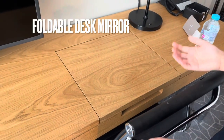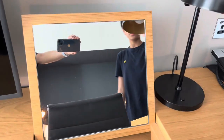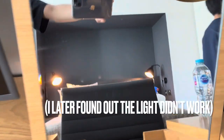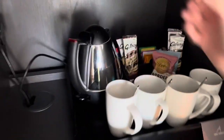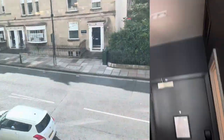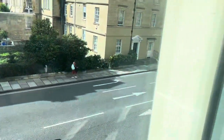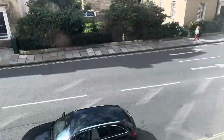It's a desk, but you can lift it up. And it's like a really cool mirror to get ready in the morning with a light. I know. Galaxy hot chocolate, got cookies. Kettle, that is really, really nice. A lovely view of Bath.